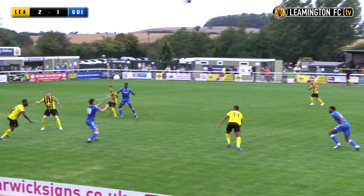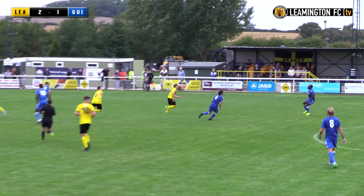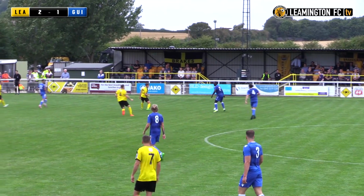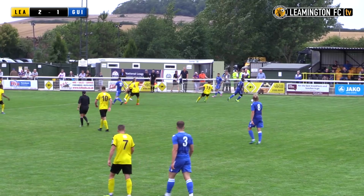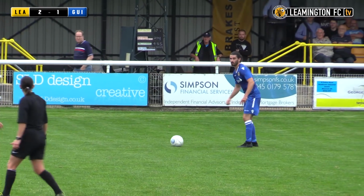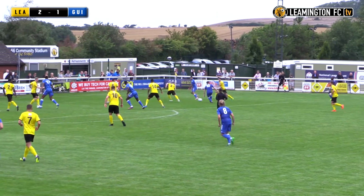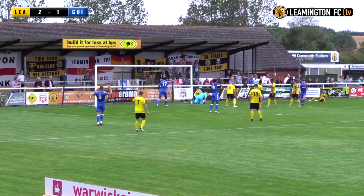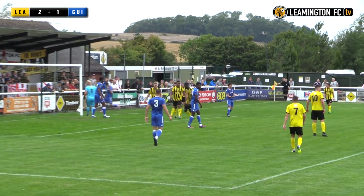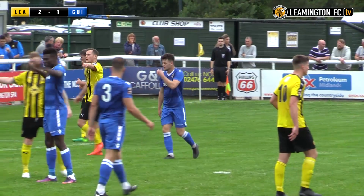Warsnop. Here's Thompson onto Odejayi. Finds Moyo. Moyo into Thompson. Moyo again. Here's Purver. Into Thompson's good ball into the area. Dyche. Thompson again. Tried to squeeze an effort into the near post, and Breeden had to scramble down to his left and keep that out and put it behind for a corner to Guiseley.